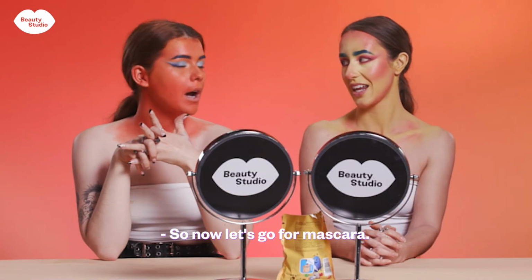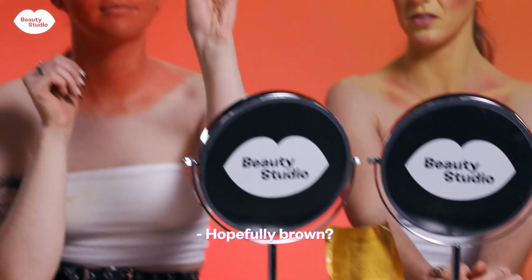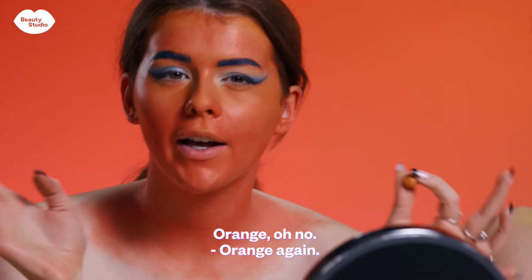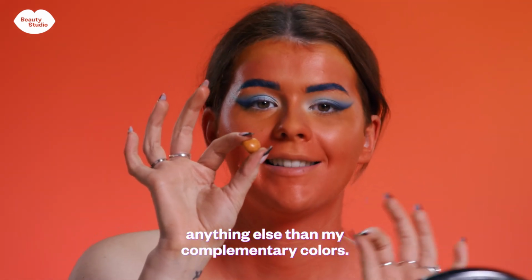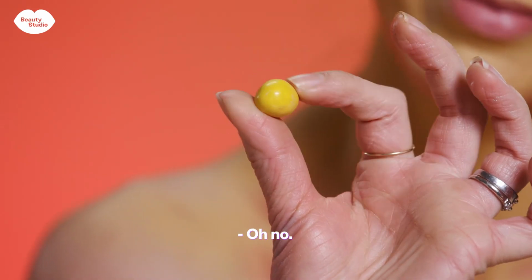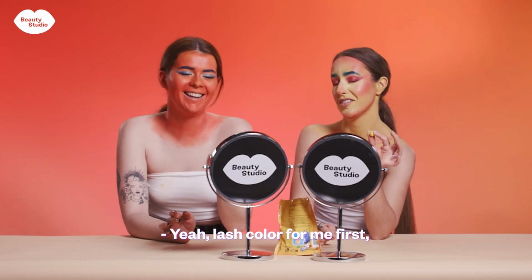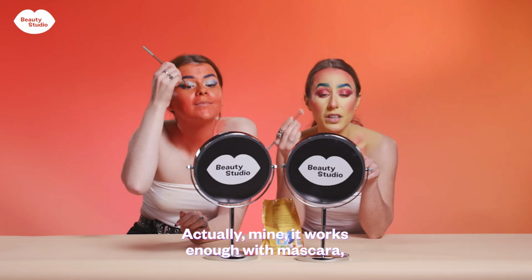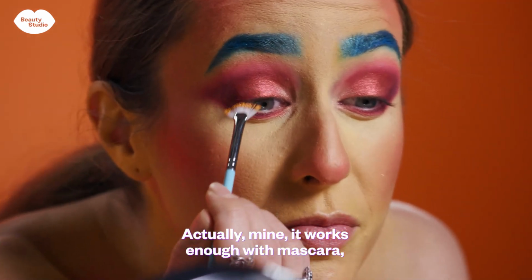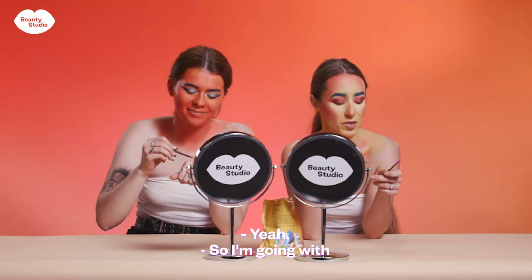So now let's go for mascara. Wait. Okay. Hopefully brown. Orange. Oh, again. Okay, I'm liking my complementary colors. I'm telling you guys, I don't know how to do anything else than my complementary colors. Yellow. Oh no. We both have the same color of mascara as our foundation. Yeah. Lash color for me first because I don't have your lashes. Actually, mine works with mascara, but here there's no yellow mascara. Yeah. So I'm going with lash color.